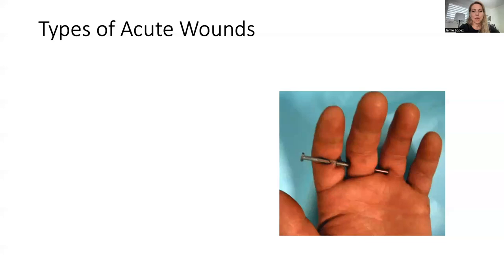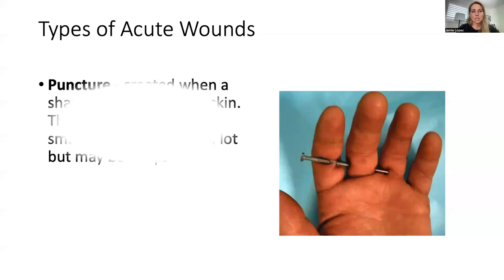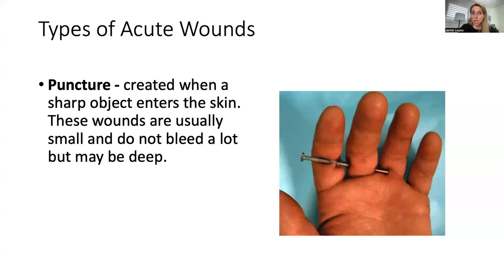This is a puncture wound. Let's see what it says about it. A sharp object enters the skin. These wounds are usually small and don't bleed a lot, but don't be fooled by a puncture wound because it may be very deep. You guys have probably heard this on Grey's Anatomy or whatnot, but you don't want to pull this out until you're in a hospital ER setting, because you don't know what this object in this picture, the nail, is occluding. If you pull it out, it may be occluding an artery or something, and then it'll bleed a lot. So you leave it in until you're in the safe setting of a hospital.